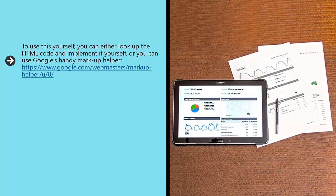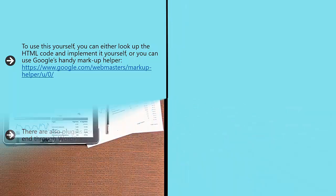Here you will simply share the URL of the page you want to mark up, and it will then provide you with the opportunity to create the necessary tags. There are also plugins you can use to the same end through WordPress.